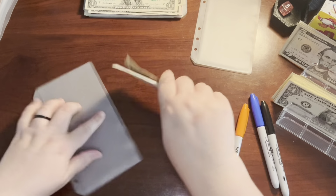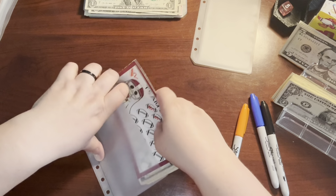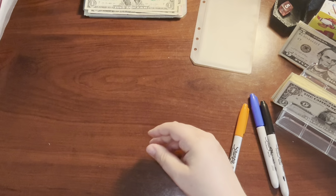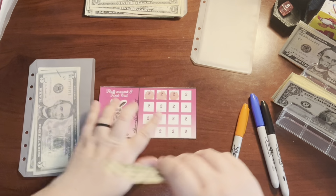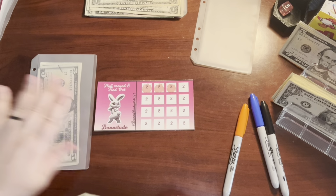I love that. I'm so excited for football. All the good football starts this weekend. I'm so happy.